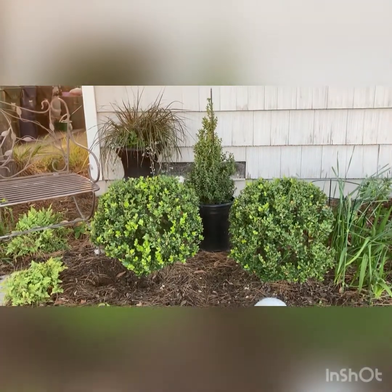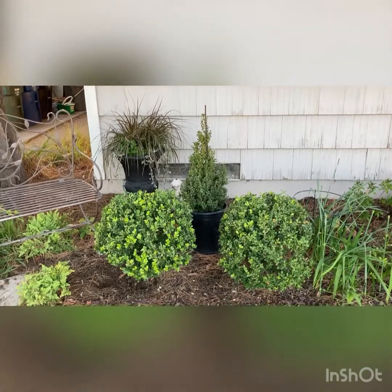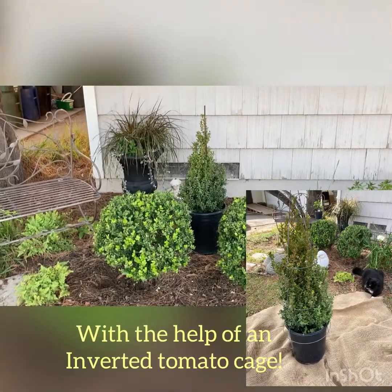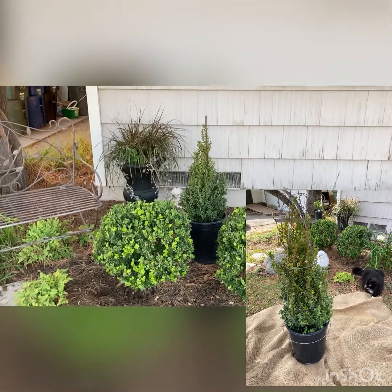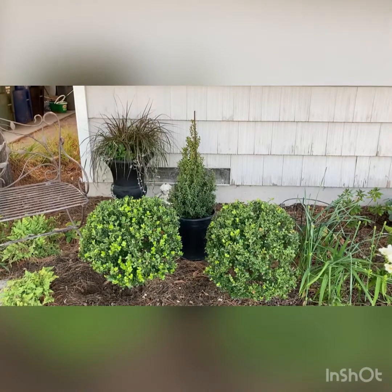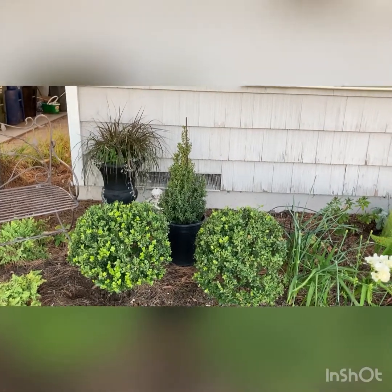And then behind them is a baby gem boxwood that I've shaped a little more into a pointed shape. And I kind of like the way that looks. Possibly this one may become a candidate for a spiral. I'm not sure. I'm certainly not a topiary expert, but I feel like I might be able to form that into a spiral. We'll see.